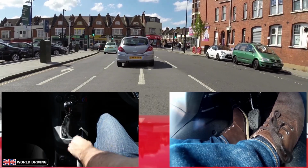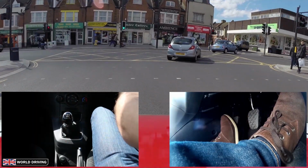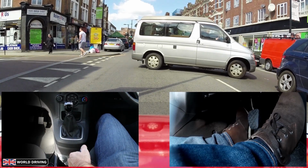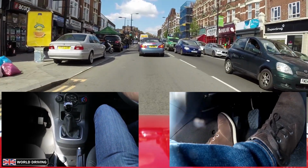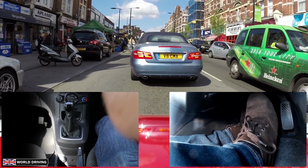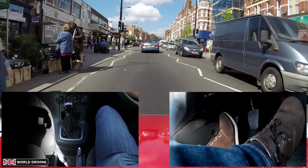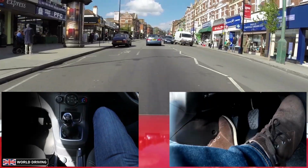Moving away in this traffic, the clutch slowly eases off. It's not a sudden movement, it comes up very gently. A common mistake is when people don't give it enough gas when moving off and the car just stalls. So don't be afraid of giving it a little bit of gas when moving off, especially if you're going uphill.